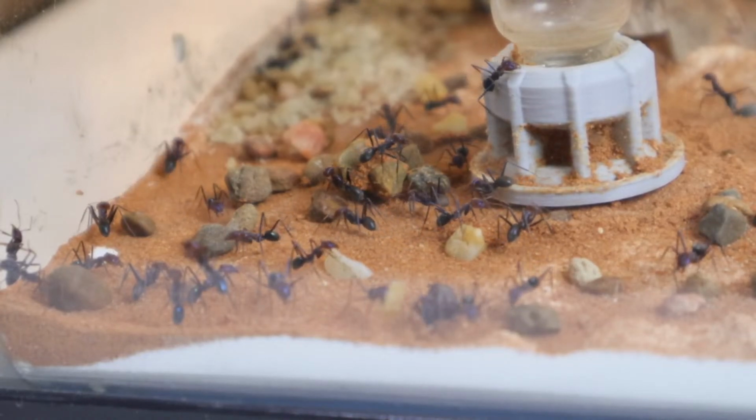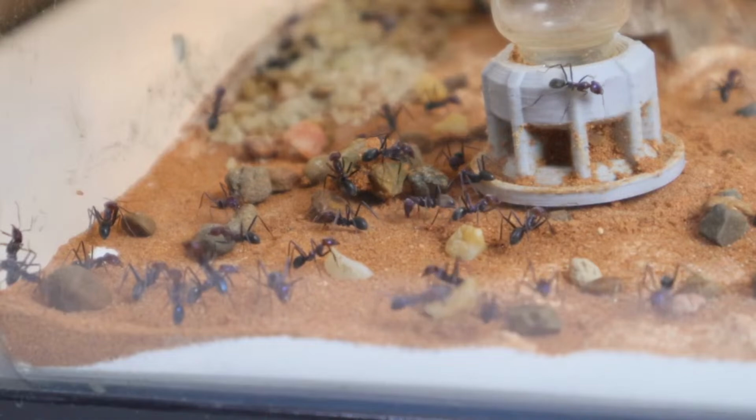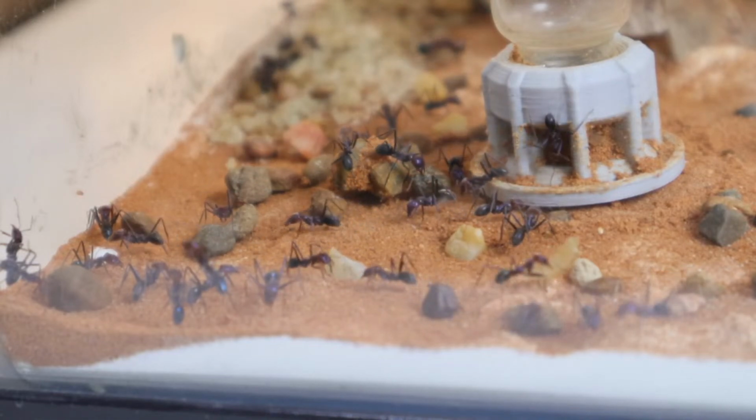Yeah, so no, this colony is doing really well. Getting quite large, which is great. That's what I want.